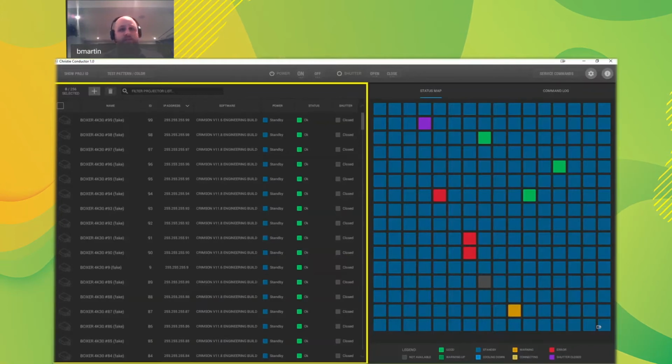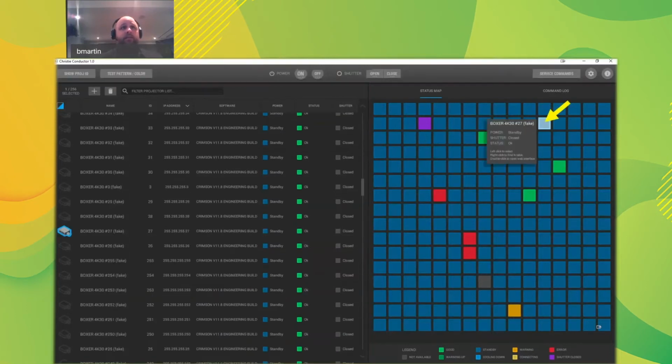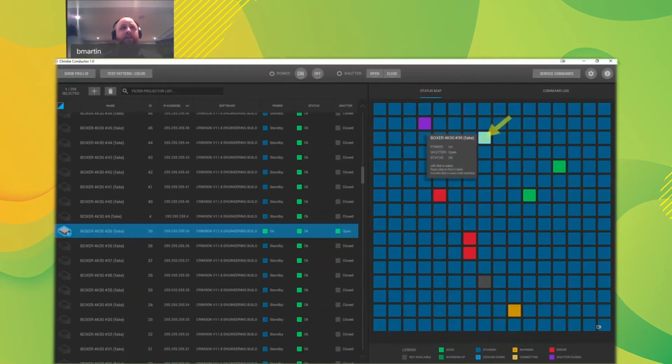On the left side is a projector list, and you can sort, filter, and rename. If you have projectors connected in various locations, such as Truss 1, Truss 2, Truss 3, meeting room 1, 2, and 3, it's easy to sort, easy to find, and easy to navigate through the list. If you click on a box, a little tooltip pops up, and it says the power status is standby, the projector is shuttered, but the status is okay. If we click a green one, it'll highlight on the left side, and you can see that it's on, the shutter is open, and the status is okay.